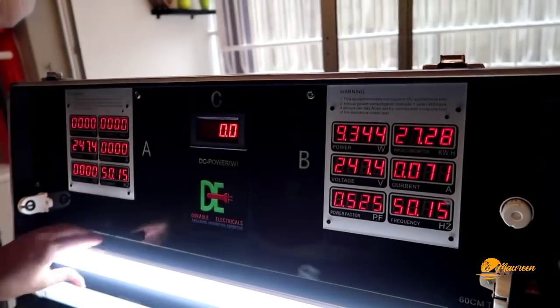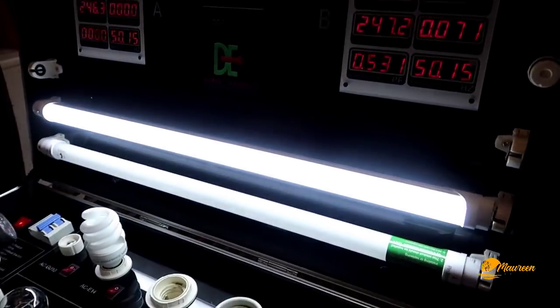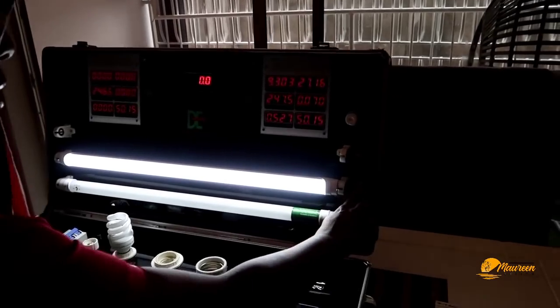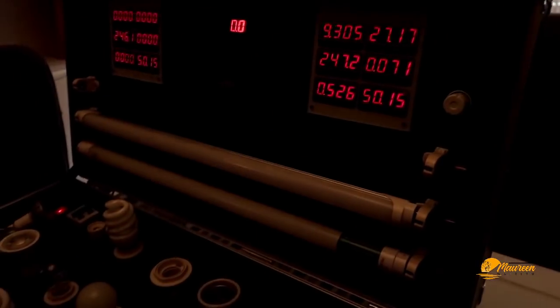And you can see it is very, very bright. It is actually even brighter than the fluorescent tube. Now we'll go to the bulbs.